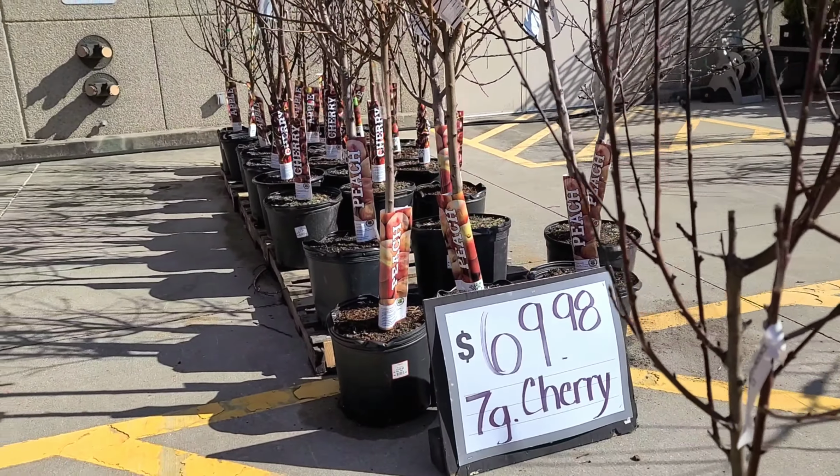And a blueberry bush. And that's $16.98 as well. Not for two, full sun. Pumpkin, asparagus. Sweet potato. Oh, there's one. Four sweet potatoes. Basically, it's $1 each.